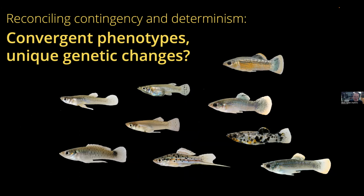So yes, we see high levels of convergence in phenotypes where essentially the organismal function is directly tied to specific trait configurations. But it might be unique genetic changes that get organisms there, especially in traits like the ones we study, sulfide tolerance. These are highly polygenic traits. And there's documented high redundancy in the genome, such that different genetic changes might actually cause similar changes in the fitness of organisms.